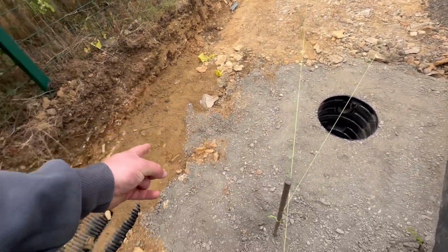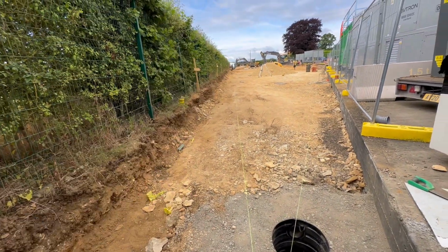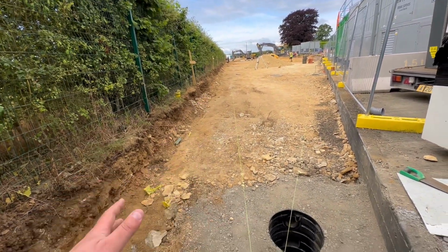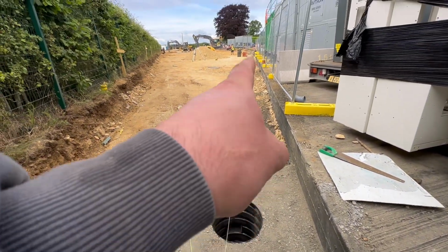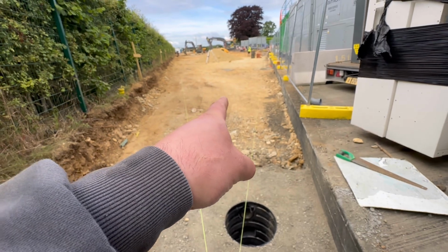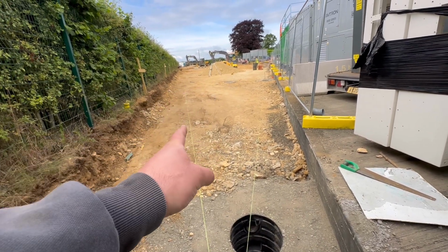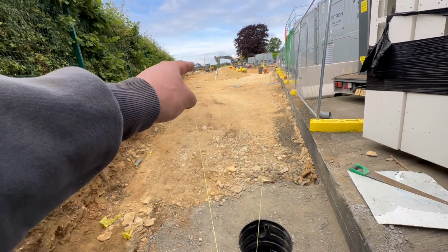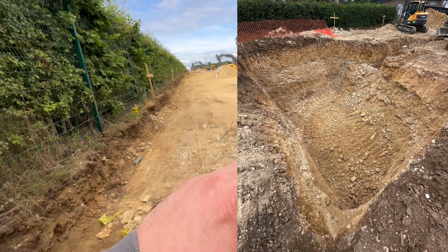And then behind here we've got ducts. This is all for car charging. So there's going to be electric car charging, there's going to be lampposts, LED lights, all sorts of stuff. This is the first drain here, then there's another one there, which go into these big drains here, which then go to a big interceptor to catch any oil if there's any cars that leak. And then at the very far end, there's this big soak away, so there's a picture of it just here, like that.